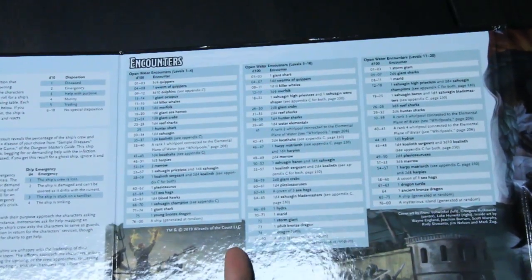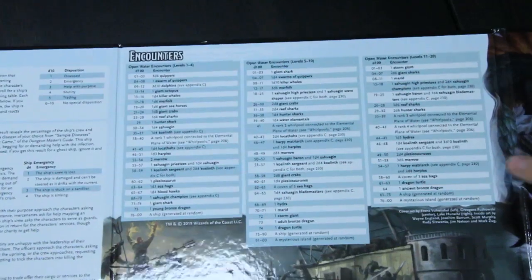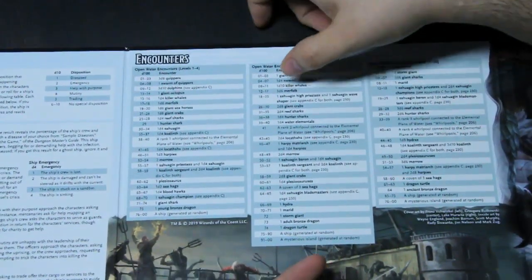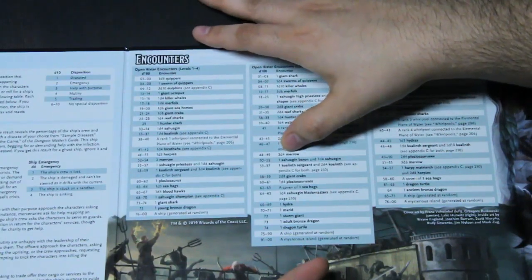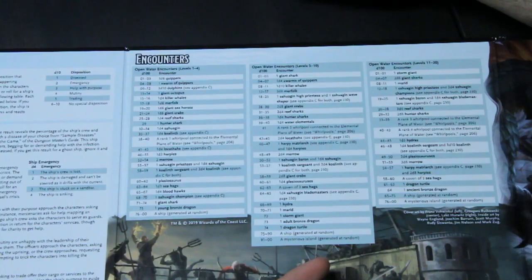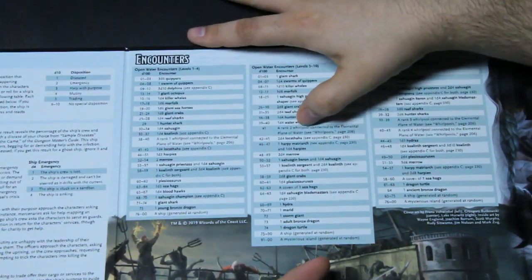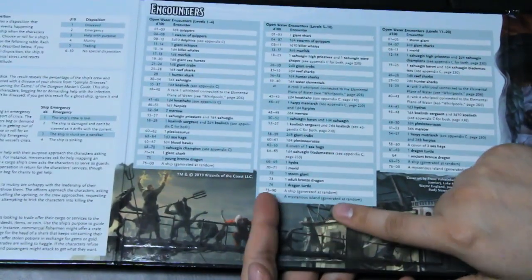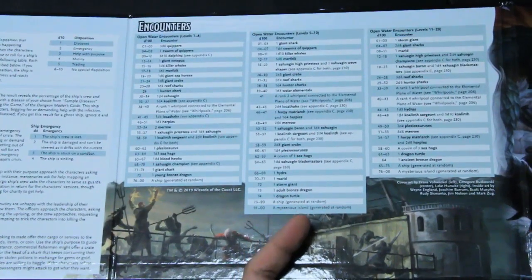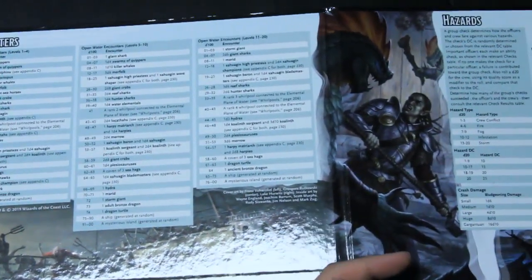You get encounter charts for open water. Levels 1 to 4, 5 to 10, and 11 to 20. Which of course have the 1 giant shark, or 2d4 merrow, or 1 hydra. But then you also get a rank 2 whirlpool connected to the Elemental Plane of Water, or a mysterious island generated at random. So there are things like that. Some more of the art.